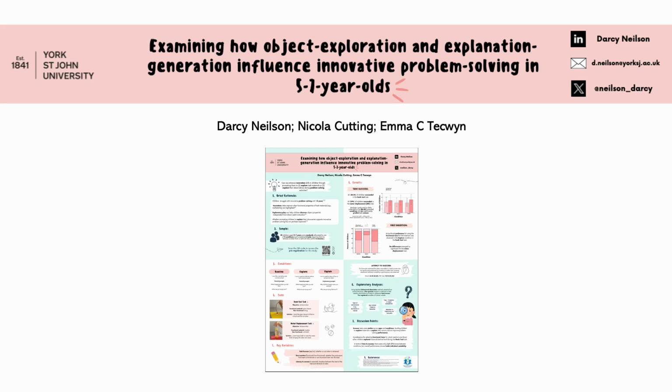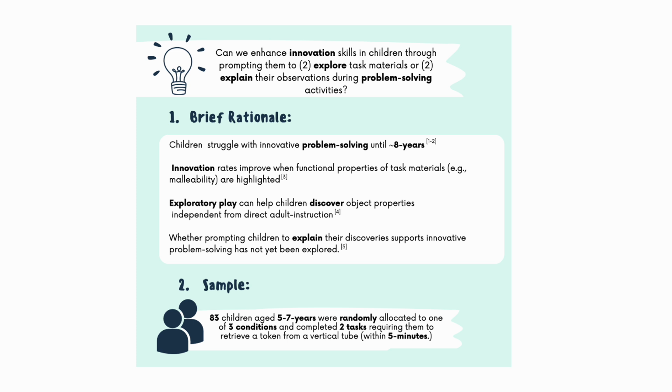Hi, my name's Darcy and this is the poster I'll be presenting at the EPS meeting in York, examining how we can manipulate contextual factors to help improve innovative problem-solving skills in young children. So, innovative problem-solving refers to the ability to solve novel problems independently using new methods or tools, or using existing methods and tools in new ways.